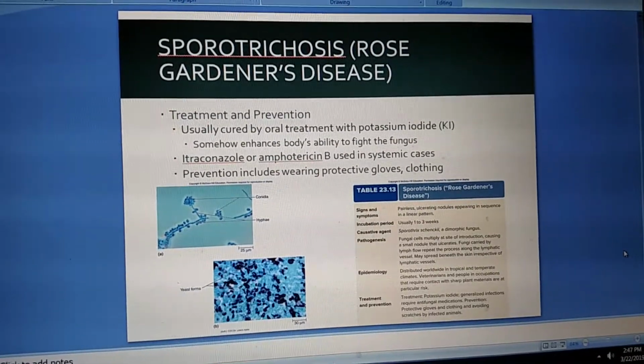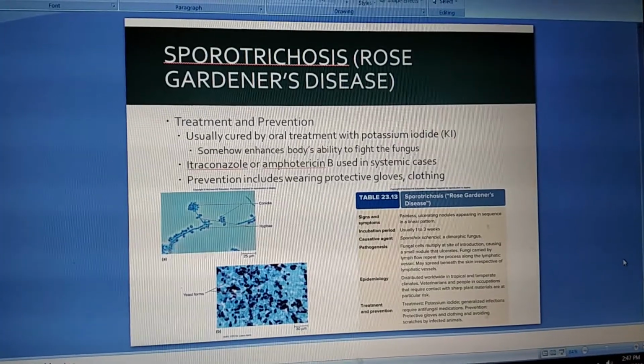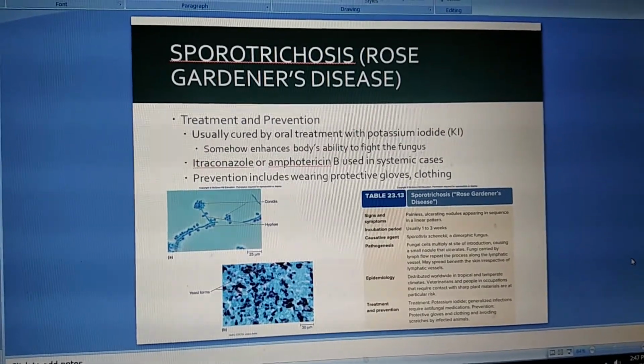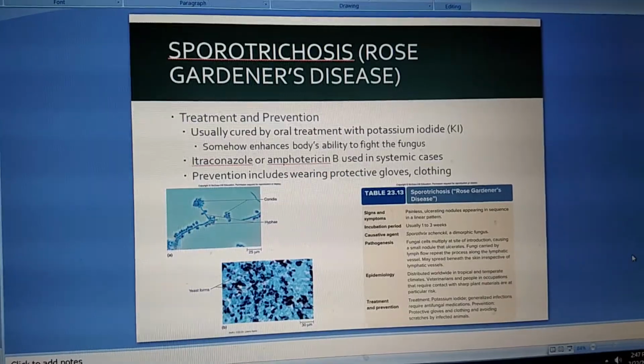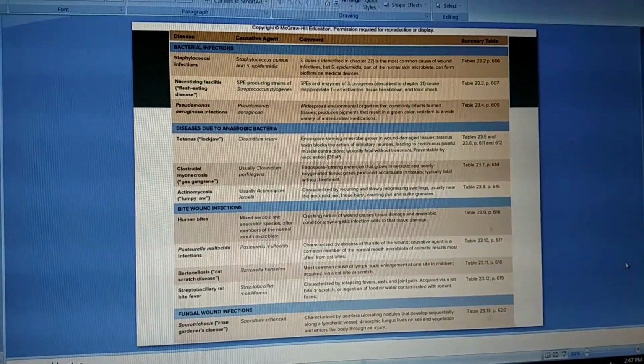So typically you'll cure this by taking potassium iodide. For some reason, it enhances the body's ability to fight the fungus. There are some other medications that can be taken, but basically you prevent this by wearing protective gloves and clothing when you're working with plants. And that is what we have for wound infections.